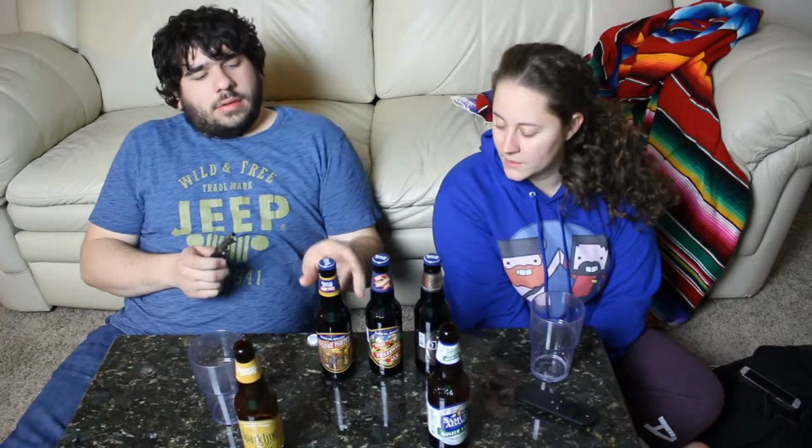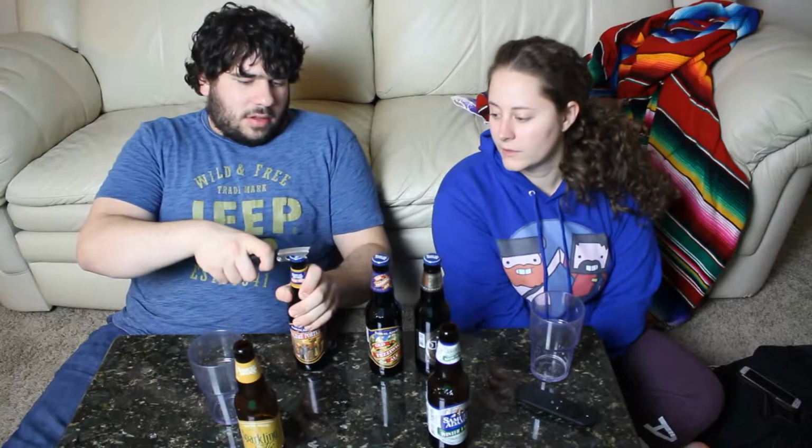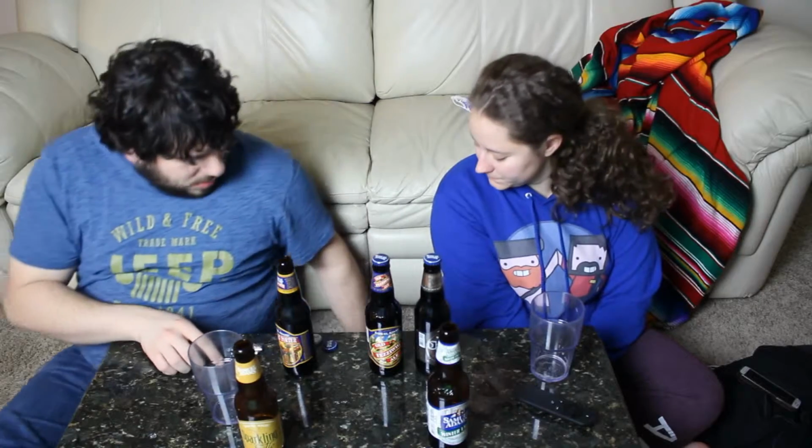Next, we have the Holiday Porter. This one I doubt I'm going to like. I like Guinness, that's another one. And I like cider. I like Guinness too, but Guinness has to be on a specific occasion, and it can't be around a meal because Guinness fills me up and I can't eat anything.